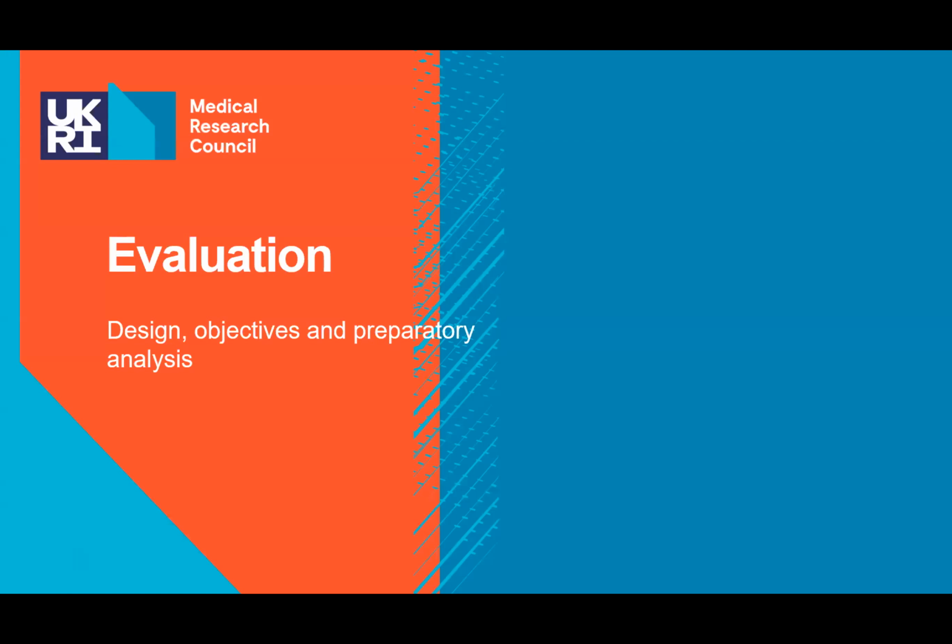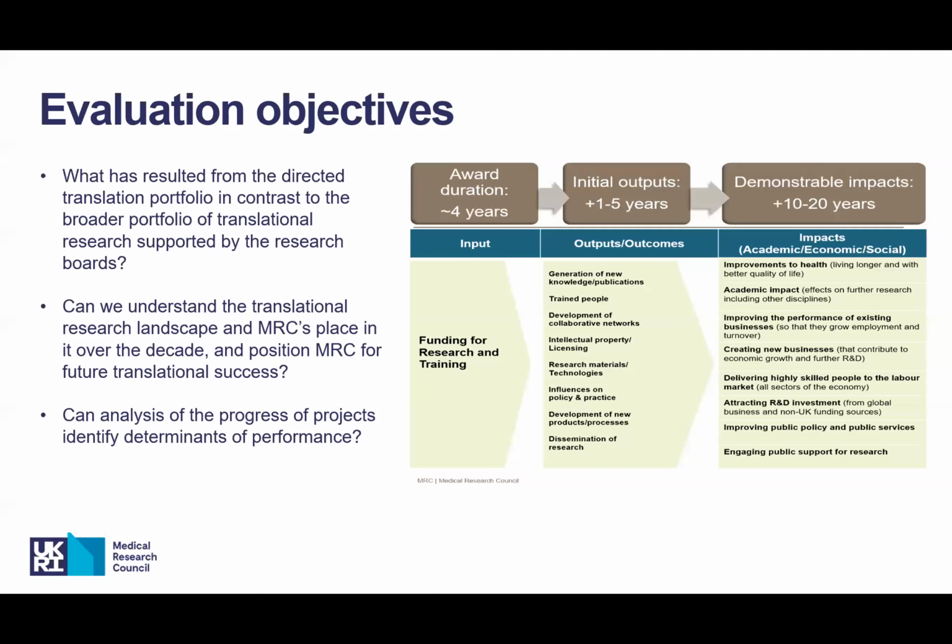So we've invested a lot of extra public money over the last 10 years, and we very much wanted to see what had been the benefits, and particularly to look at recommendations for the next 10 years of funding in translational research. So we embarked upon what became actually the largest evaluation that the MRC has ever commissioned to look in detail at the last 10 years of MRC support for translational research.